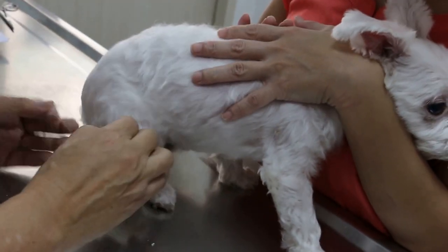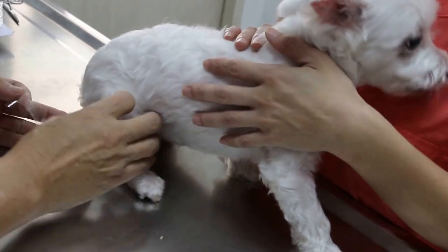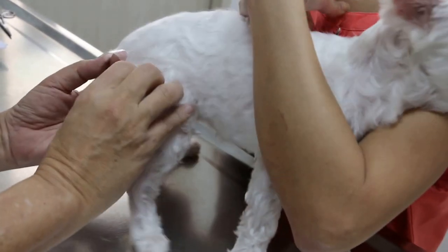Do you apply the green wash or not? Green wash, yes. Every day or what? The last time, every day, but finished. For how long?